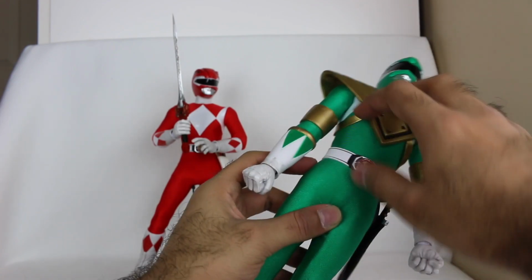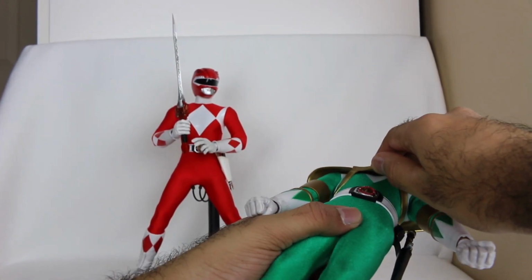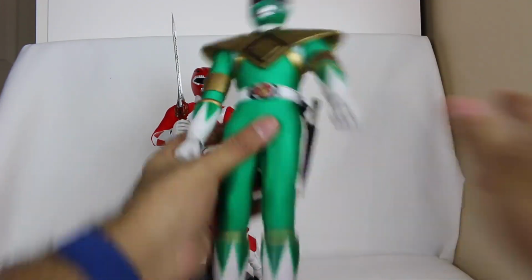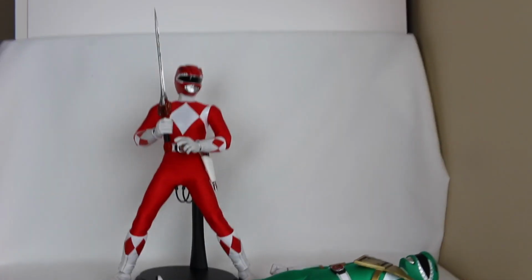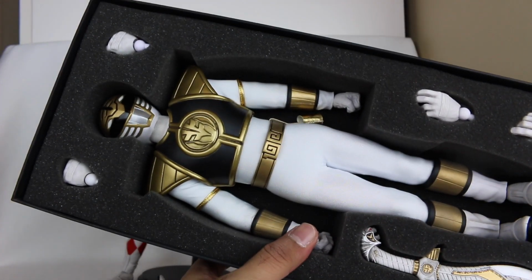So it's not like attached to the fabric, but it's tight, right? So it is above, it isn't a shield that has been put on top of it, but it is tight. So last but not least, then of course we have the White Ranger right here.